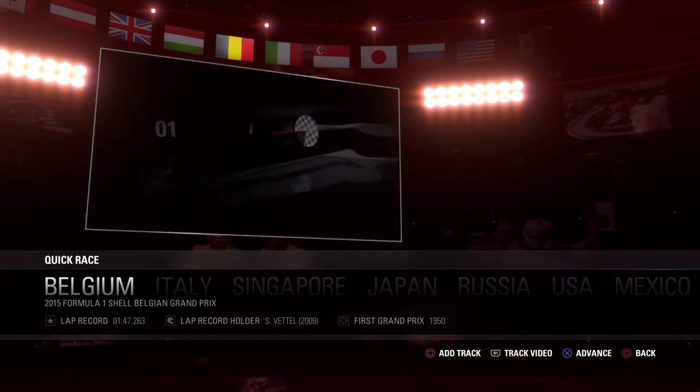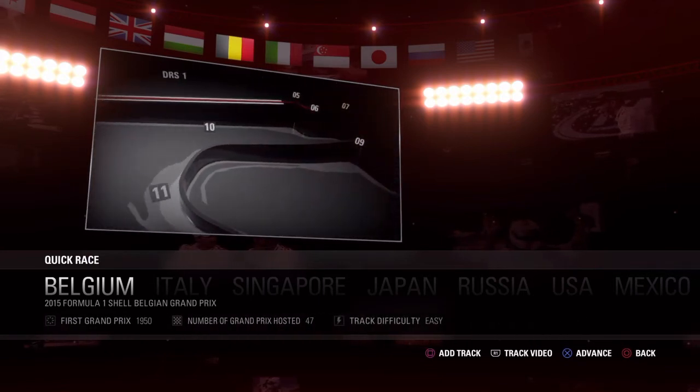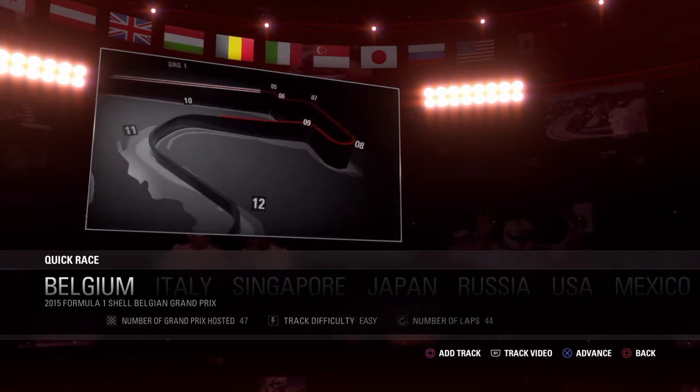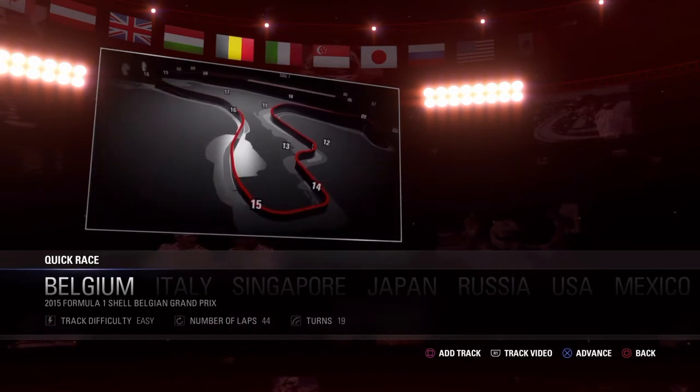The Circuit de Spa-Francorchamps is a spectacular 200 mph tour of the Ardennes forest in Belgium. Whether flat out through Eau Rouge or pulling 5G around Pouhon, Spa is a circuit of infinite character.